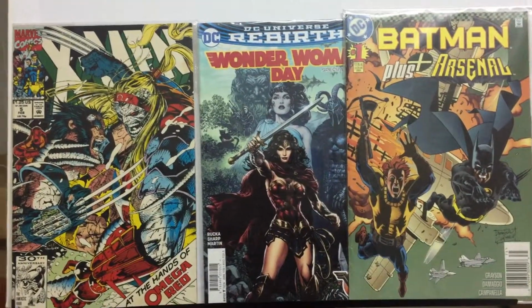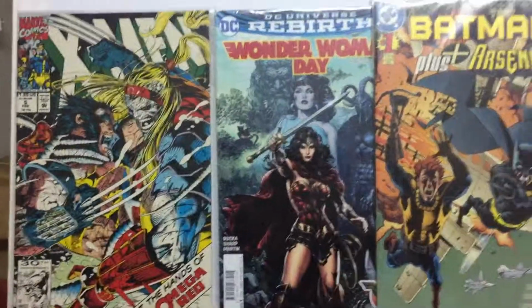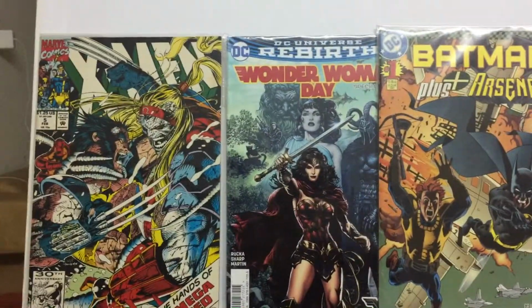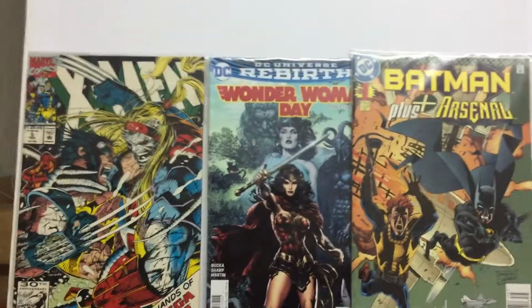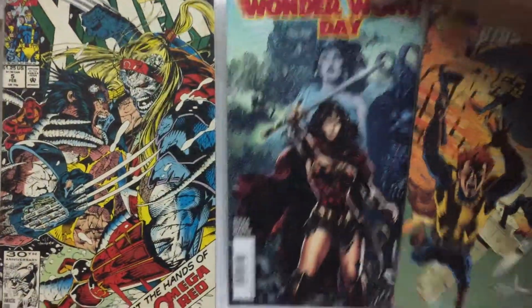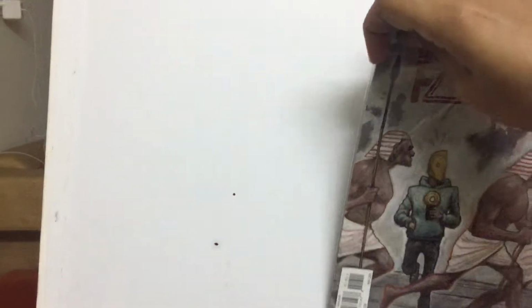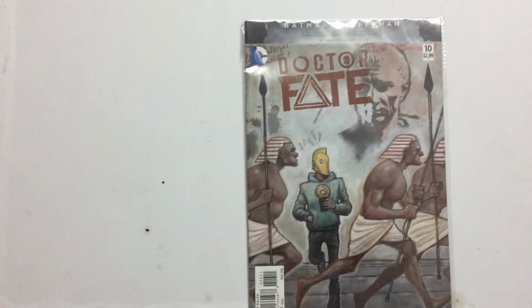A couple of very interesting covers, which are from the Shadow of the Bat series. So sorry, I will show that to you at the end because it fell down, right? So by the way, this is my artist stand which I'm using to show off these comics. Hope you like the background.